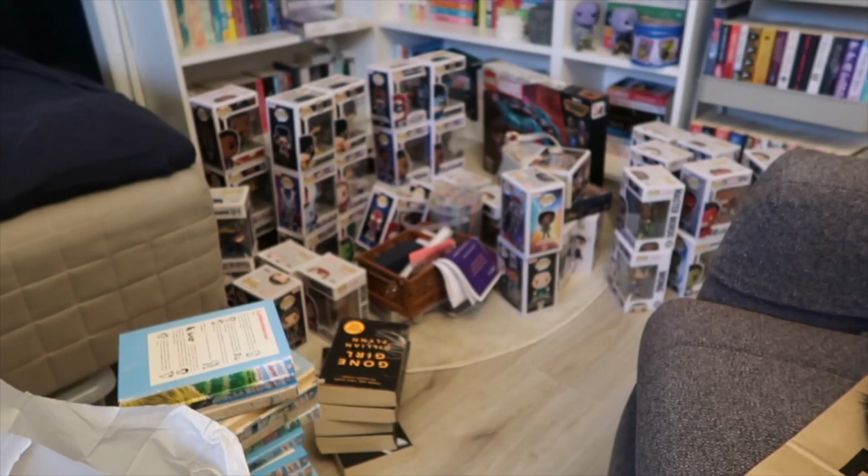I know that I will prioritize Leigh Bardugo, Sarah J Maas and Harry Potter, but I also want my Star Wars books with my Star Wars Funko Pops, so I don't know if I need to put those somewhere else or what I should do. I'm just gonna start moving things into the other room, and then I'll let you know when we start organizing here.